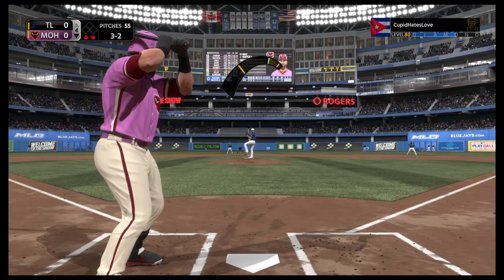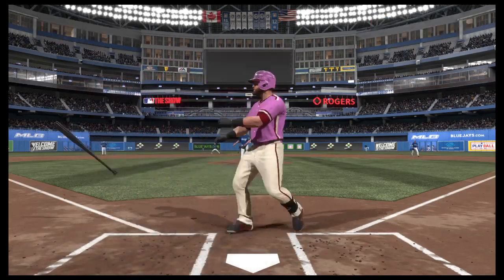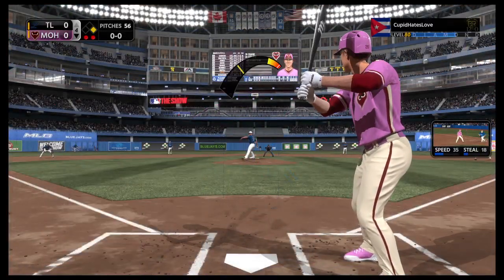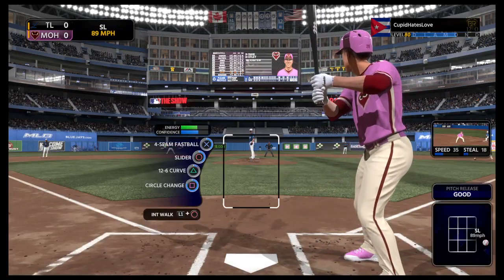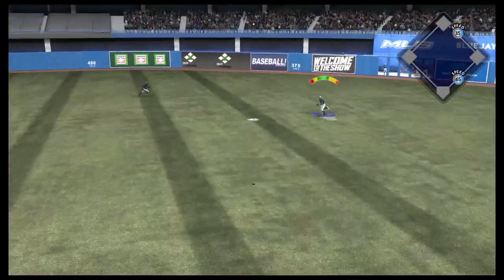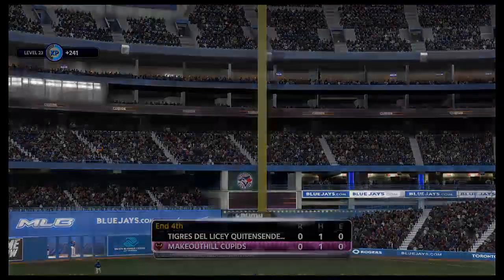Verlander into his motion. Here it comes on 3-2. Inside, he misses, ball 4. So the runner at first here with 2 gone in the inning, and making his way in is the second baseman Chase Utley. And that misses for ball 1. Pretty good pitch and a great take there. There's not a lot you could do with that slider breaking down and unless you can catch it way out. And the right fielder is there to make the catch.